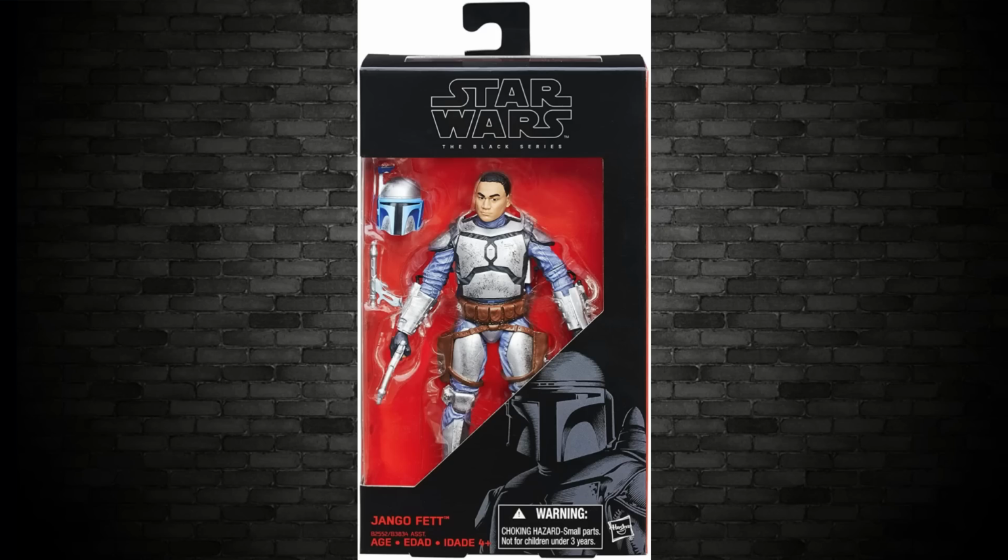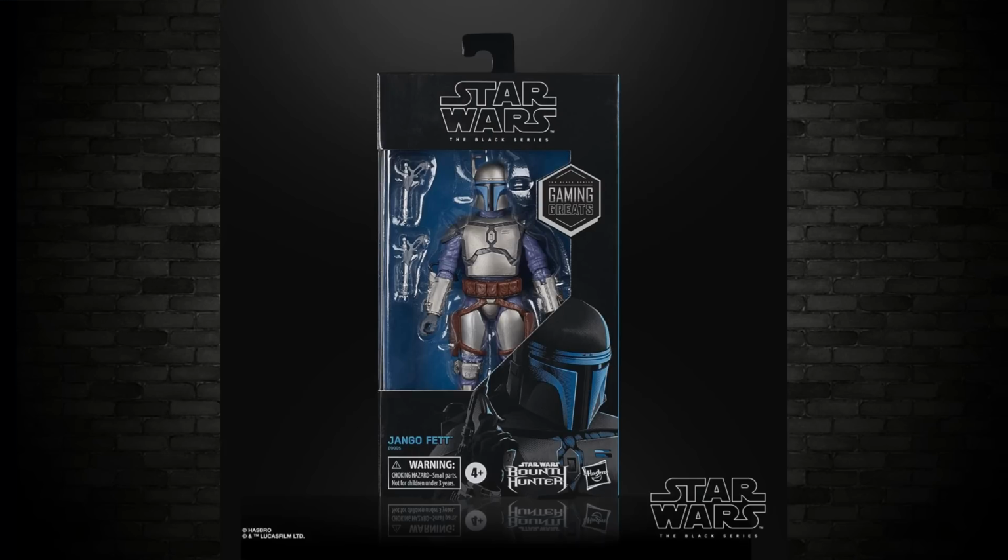Exciting stuff regarding Jango Fett. Jango Fett is now, as we know, we've seen him once before in 2016, released in the Black Series line at number 15. It was an okay figure then. It's a wow of a figure now. This figure will be packed into the brand new cases in the new Gaming Greats line, which is what you see behind me, the coloured boxes.